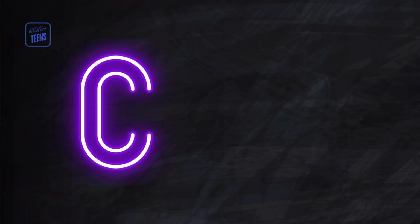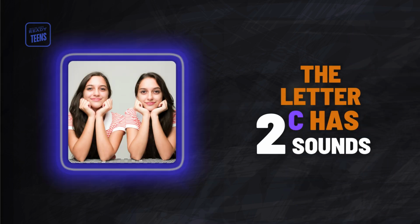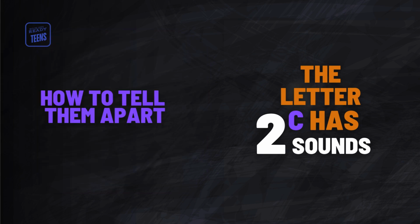Today we're going to dive into the world of the letter C. The letter C is a bit tricky because there are actually two C's. Think of it as identical twins. They look the same outwardly, but they have different personalities. One is quite hard, the other is soft. I'm going to show you the trick to telling them apart.